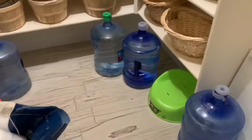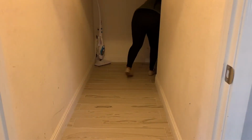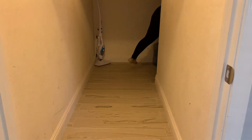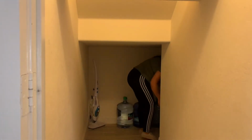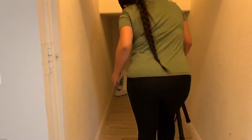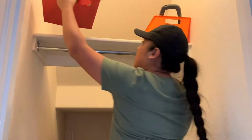I am going to be switching out the water jugs that I have in the pantry over to the closet. It is more convenient for me, and I think I do have more space now that it's a lot cleaner. So I am going to be putting them in the closet and then putting all the party supplies, like those that Edgar did for my nephew on his birthday at the beginning of the year. We actually did those. Well, he actually did those.